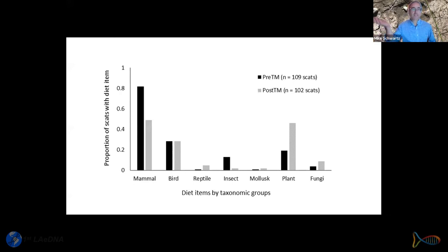If you looked at occupancy modeling, you're still seeing the species there, but can it really make a living? What we're seeing is a big shift, a big decline before the big ecosystem change of drought and fire. The mammals are declining, and we're seeing plants showing up more. We don't think it's secondary effects. We think it's actually a lot of currants. They're eating berries, a lot of berries, to fulfill the diet need.